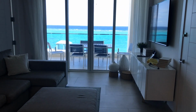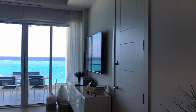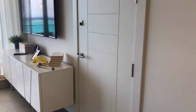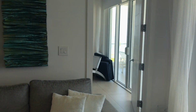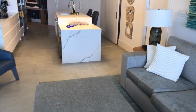And as you can see, a lovely ocean view out of the condo's window there in front of us, and a nice seating area. Large widescreen television. And these chairs are really comfortable. The sofa and corner unit.